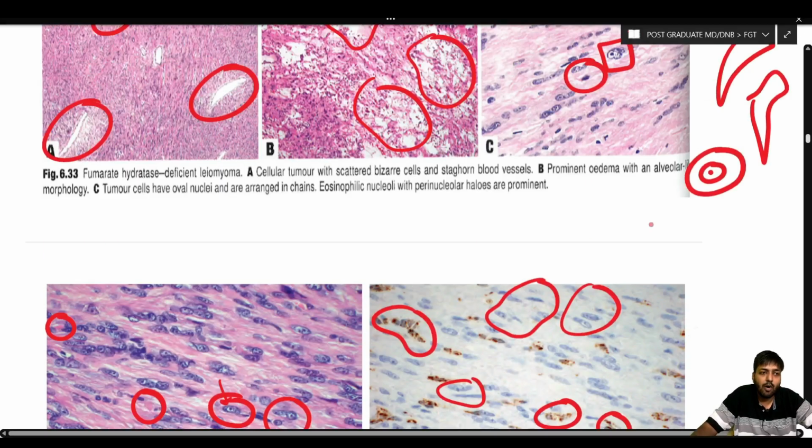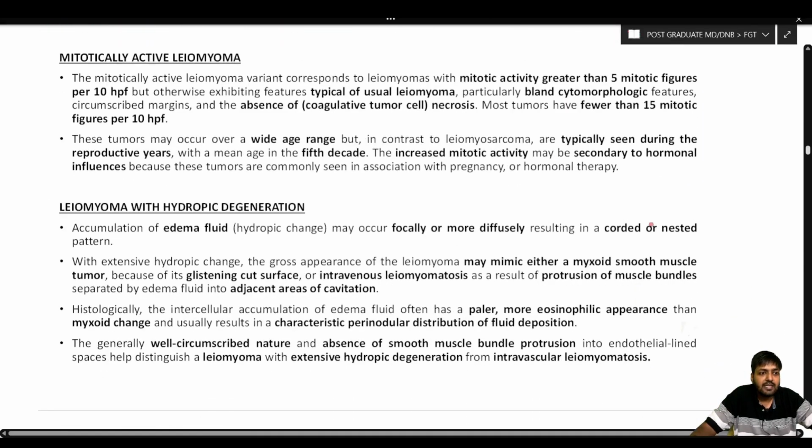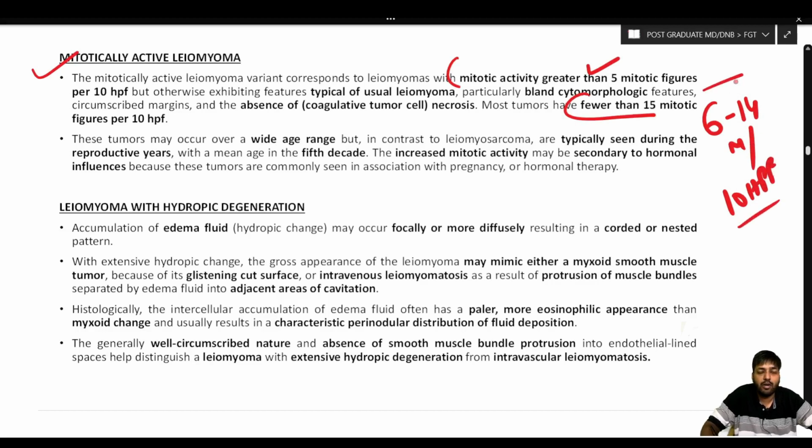Okay, so this is all about the fumarate hydratase deficient leiomyoma. After this, we are having mitotically active leiomyoma. Over here, as the name suggests, this leiomyoma is mitotically active. That means the mitotic activity is greater than 5 mitotic figures per 10 high power fields. And very importantly, it is less than 15 mitotic figures per 10 high power fields. So it is in the range of 6 to 14 mitoses per 10 high power fields. This is the criteria for mitotically active.